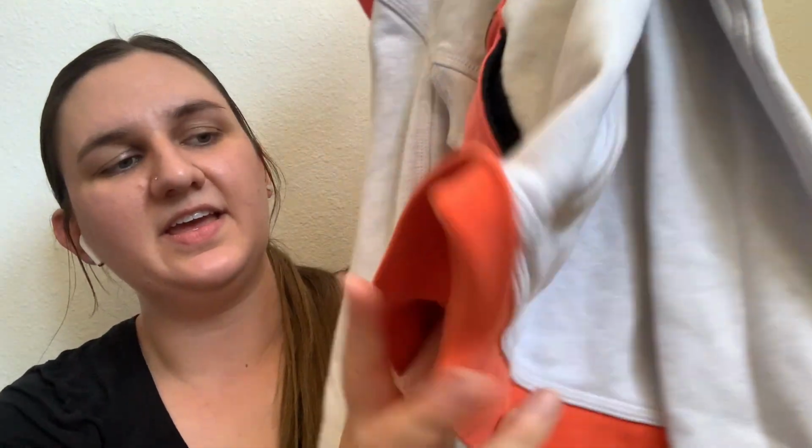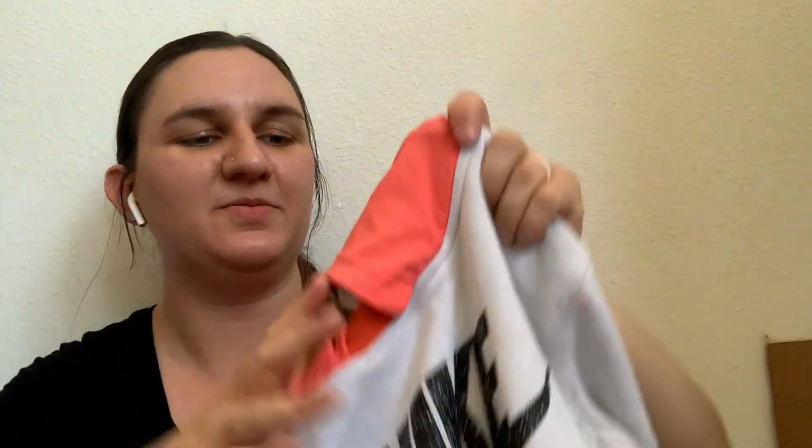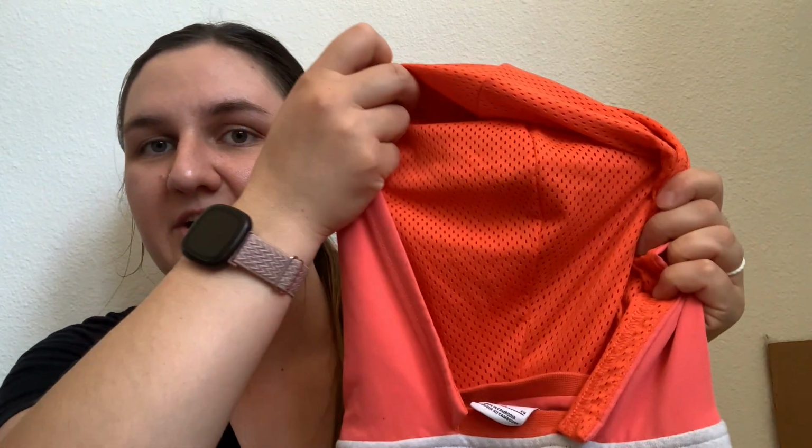It is this Nike hoodie with a front pocket, and it had the Nike patch on it, so I thought that could potentially help with resale value, demand. I don't know. I feel like it could be a piece that someone would like. It's a size extra large, so I'm sure that's a kid size, but it also has this mesh in the hood that was different, and then it had this stripe down the hood, so I thought it was cute. Okay, last item is this polo.